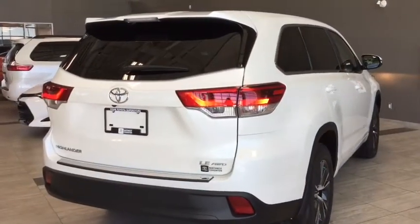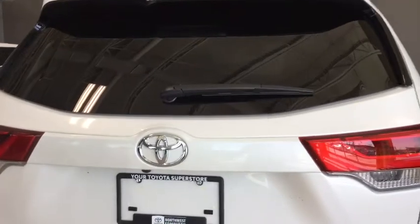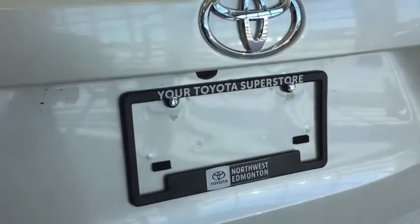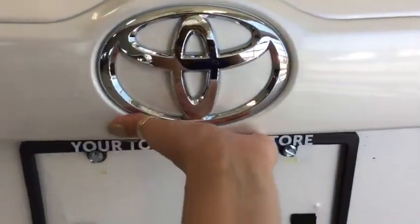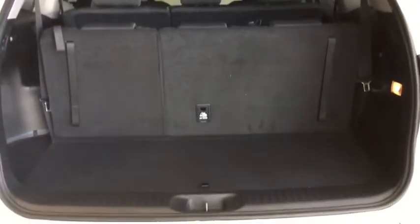Taking a look at the back of your Highlander now, lots going on back here as well. You do have your rear windshield wiper for that unpredictable Alberta weather. You also have your rear vision camera just here, as we had mentioned before. And I'm just going to open this up here for you so we can take a look at the cargo section. So taking a look, you do have quite a bit of room here with that third row in use.